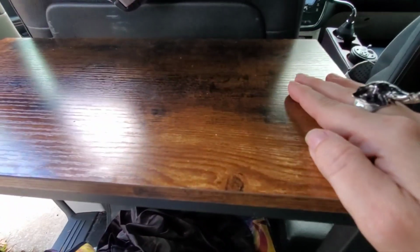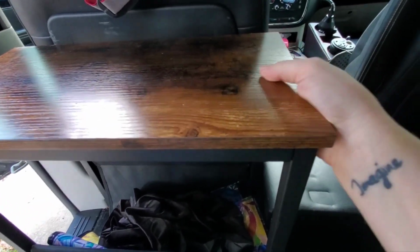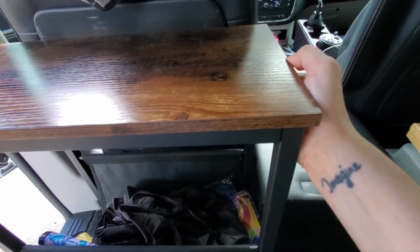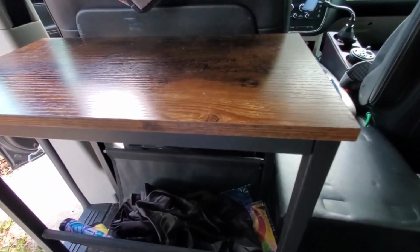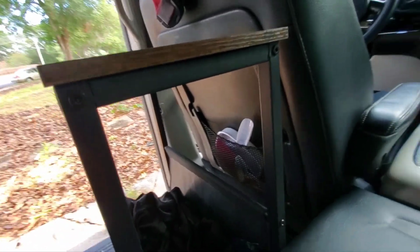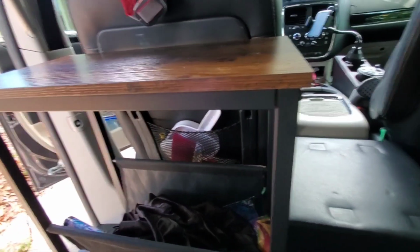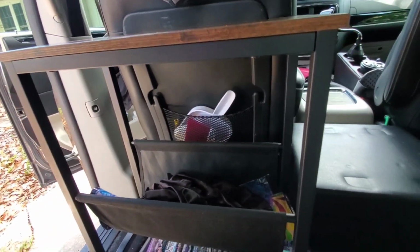And again, I love my surface areas, so I have this really nice table, and I kind of like the way it looks too. I really can't say enough good things about it for such an inexpensive side table, and since it is so narrow on the side here, it really doesn't take up much room at all. So I still have plenty of living space when I'm in my van.